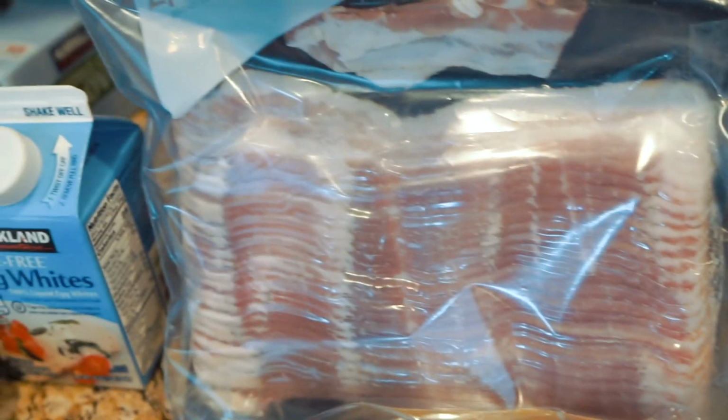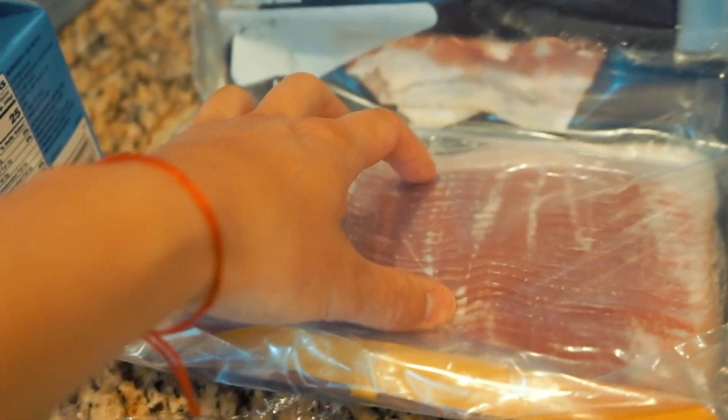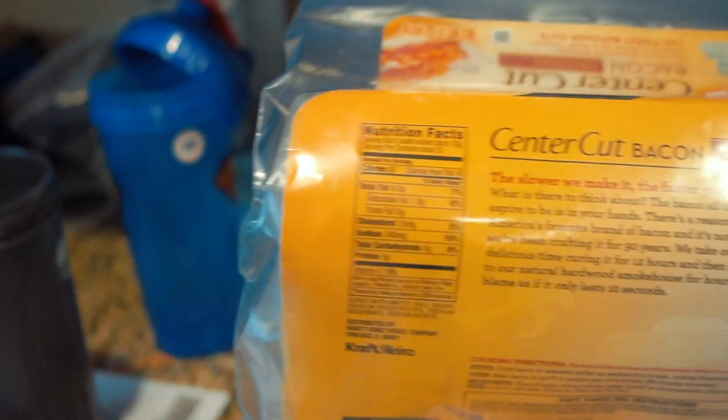And then we got some center cut bacon. Bacon is just protein and fat. Now the type of bacon will determine how much fat is in here, and also the thickness of the cut. Center cut's a bit leaner but still has fat. So every 2 slices: 4.5 fat, 0 carb, 5 protein.